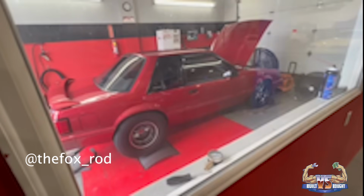AOD, FB Performance, MVB, Circle D triple disc. I mean, Racecraft Inc. upper and lower control arms, Racecraft Inc. anti-roll bar, 10-gallon fuel cell, Aeromotive 5 GPM fuel pump, and a whole bunch of other stuff. Bottom line, this car is fast as heck, and it's just fun to look at, exciting to watch. You all check out the Fox_Rod.